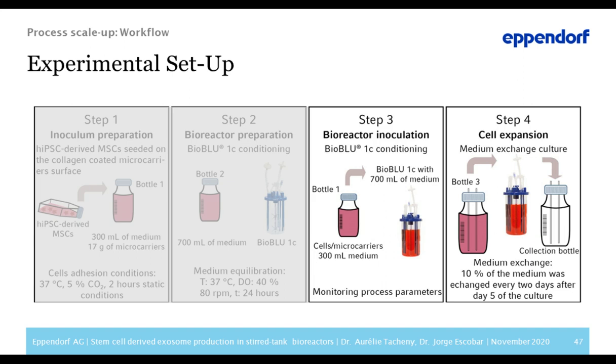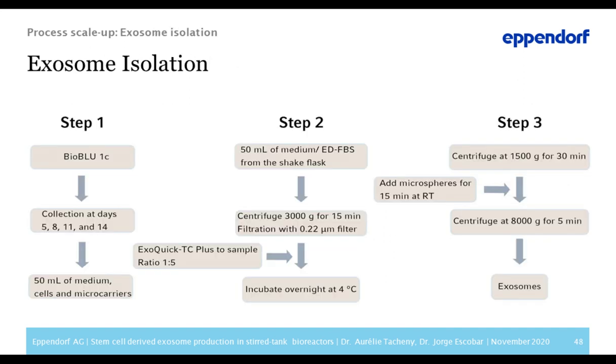So then, 48 hours after each collection day, as you can see here in this slide, we removed the supernatant, and then we performed the isolation and purification of exosomes according to the ExoQuick TC protocol with some modifications you can see here.